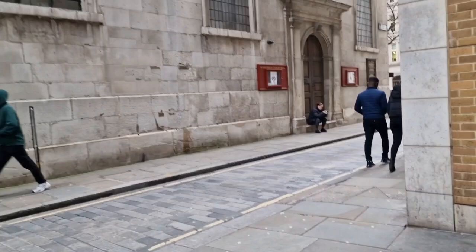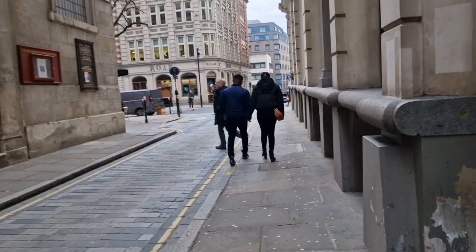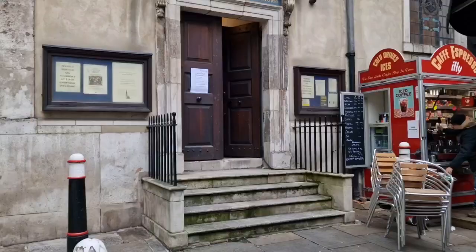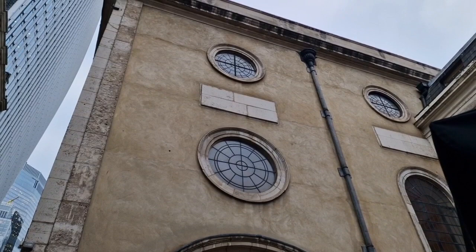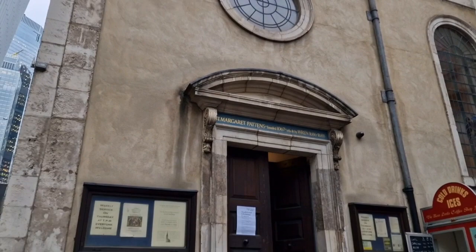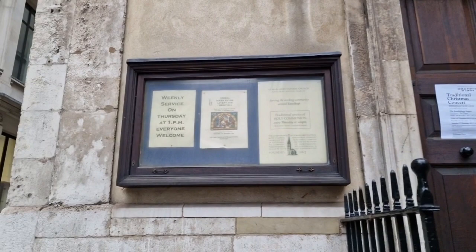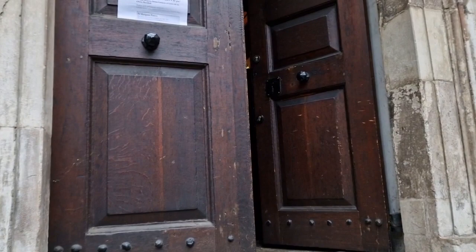Okay, this way. Luckily, everyone's got their backs to us at the moment. City Ward of Billingsgate, this is. Just pointing. We have crossed over without getting ourselves killed, which is always handy. It's always on the plus side in life when you cross over a road and don't get yourself killed. St. Margaret Pattens, founded in 1067, rebuilt by Wren, 1686 to 88. And they have a weekday service Thursday at 1 p.m. Everyone is welcome. And a traditional Christmas concert.